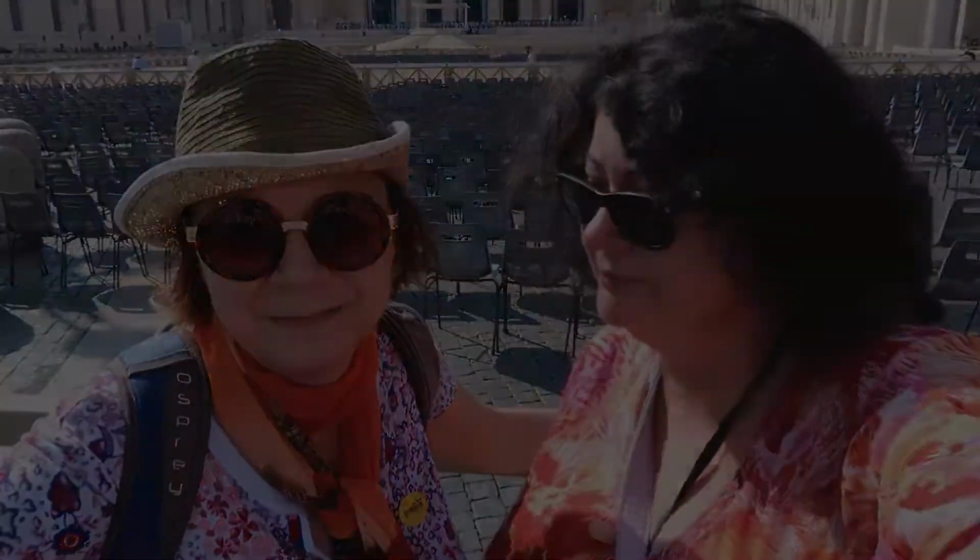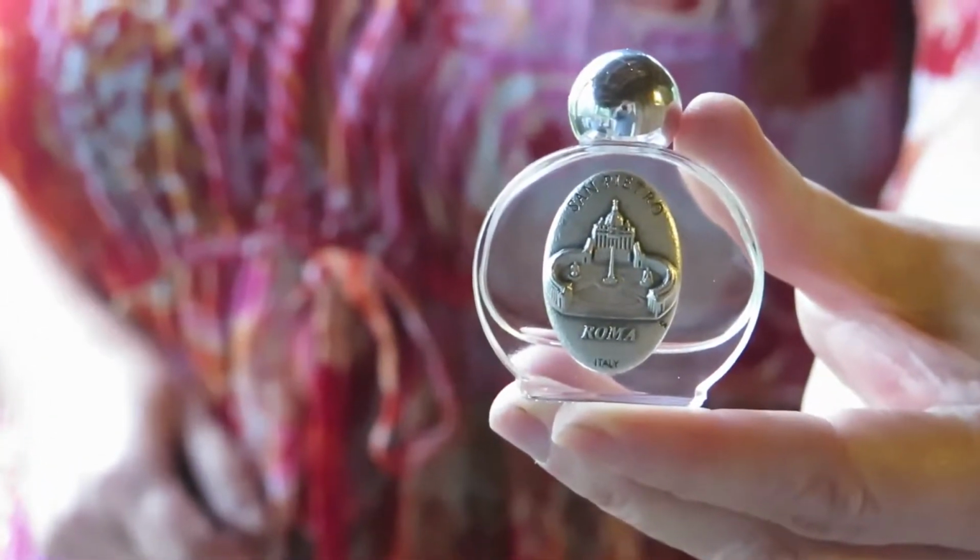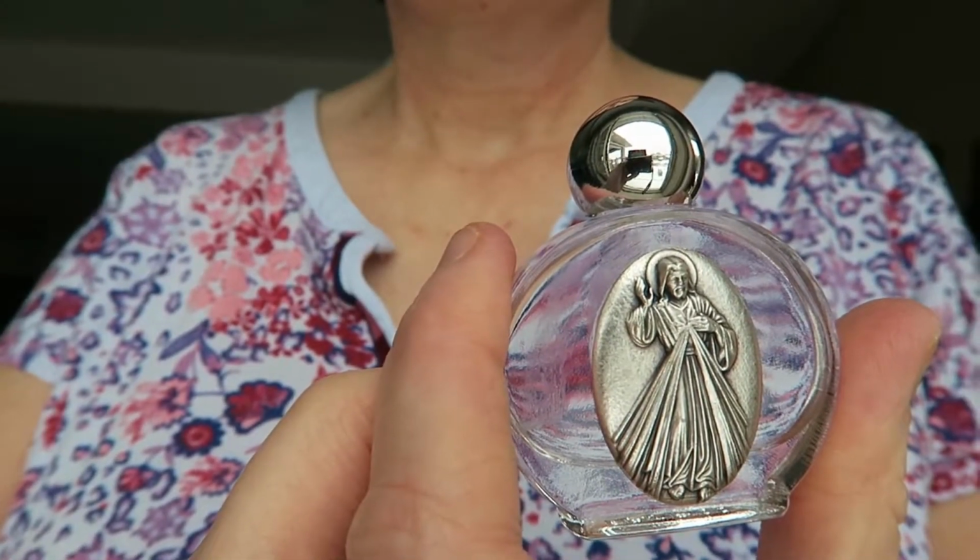You know, whatever your religion is, this is just a truly spiritual, sacred place. You know, and to see so much art and intellect here, so much of our history, is pretty impressive. And we got our holy water.